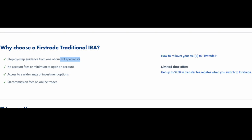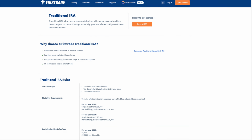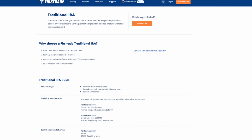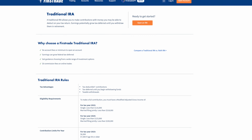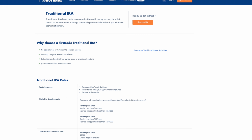This is a no-brainer. And then, of course, we also have a traditional IRA. And this is where you make contributions into it. That just means you send money into it and you get a tax break this year because the government basically says, hey, you invested this money. You didn't keep it to spend on burritos and race cars. This is just money that you've put into your retirement account. So we're actually going to lower your taxable income this year and give you a break.